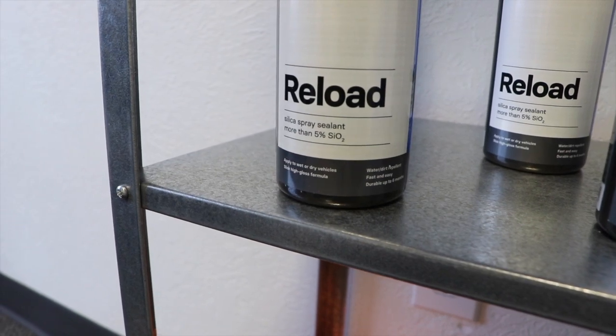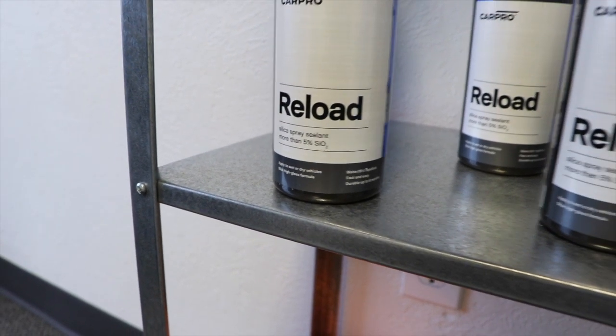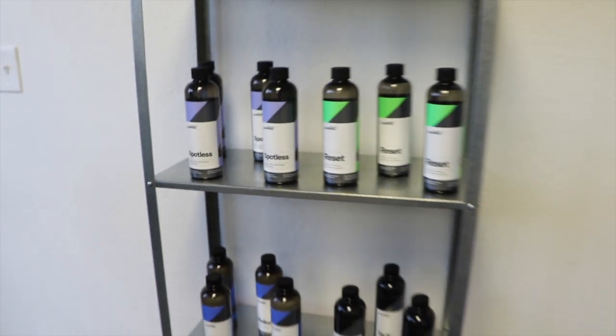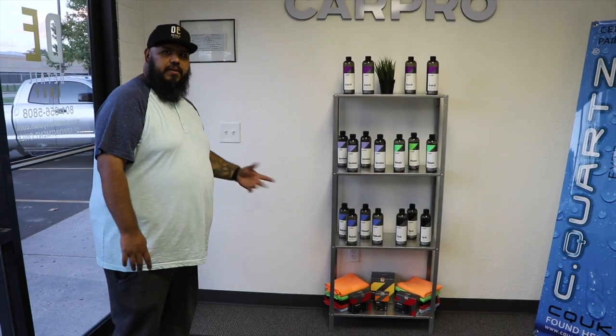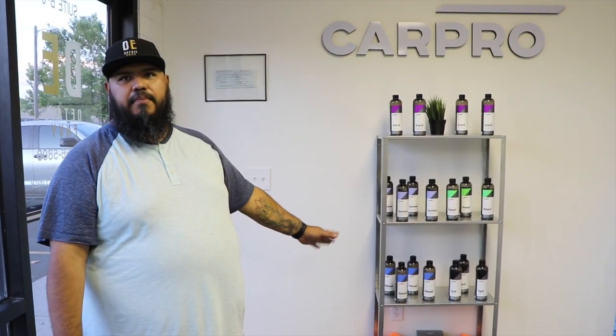And then sometimes a customer wants good protection but doesn't want to invest in a coating. That's where I'll recommend, let's do a heavy wash, decon, a light polish, and we'll put a coat of silica Reload on there, and then next time when that wears off, they can decide. Is that an upsell, or is that something you just put on because it works well? With me, all my full exterior packages include that as the basic topper.